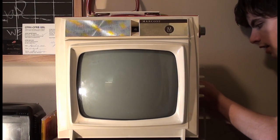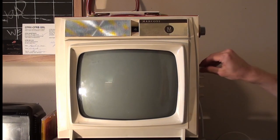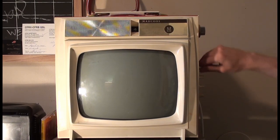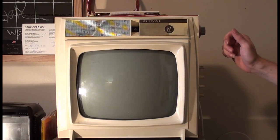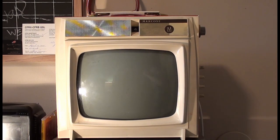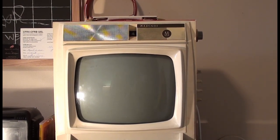Different video output. New video output tube, new but used, not new old stock, by the way. Term of Predicta. New used video output/sync. New video output/sync separator tube in.